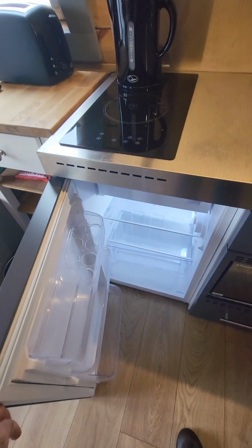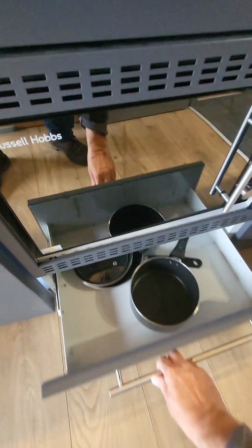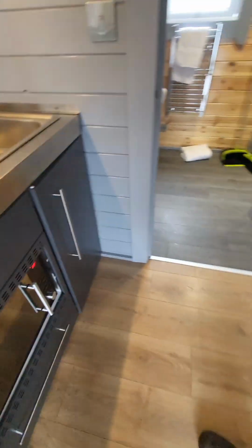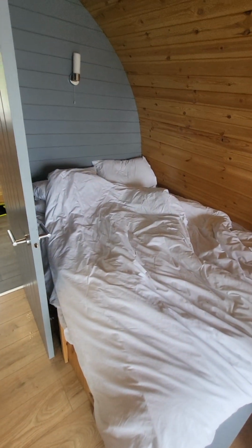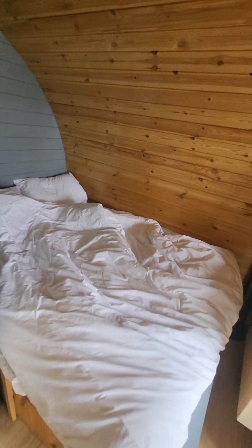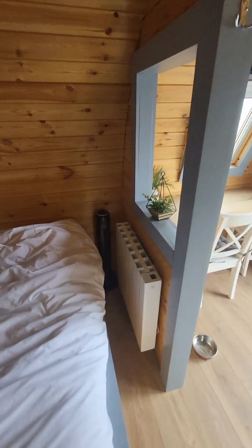You get your fridge here, which works great. There's a freezer in there as well. Microwave down there, and there is some pans and a cupboard there. There's a little cupboard under the bed where you can put things. The bed is quite soft. I'm used to a much firmer mattress, so I found the mattress quite uncomfortable because I've got a bit of a bad back. So yeah, I wasn't keen on the bed.